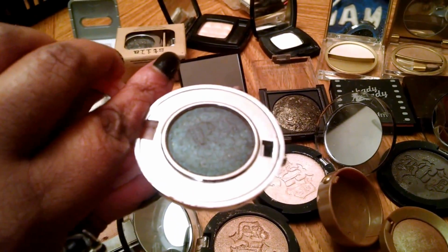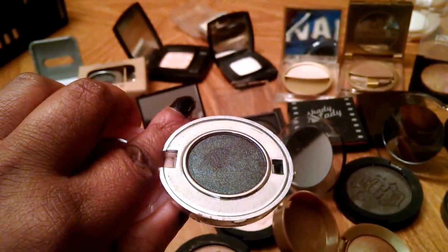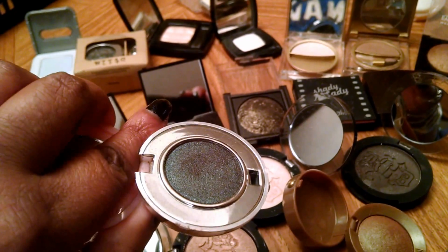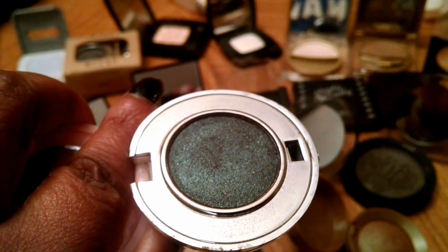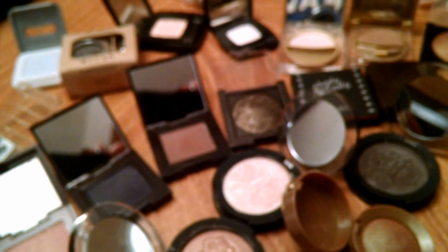I hope the lighting is okay. I'm in the kitchen, so it's not really bright. This is kind of like a dual chrome. I don't know if you can tell, it's like that brownish blue, and this one has some sparkles in it. So this one I'm going to keep because it's kind of unique. So I'll keep this one.